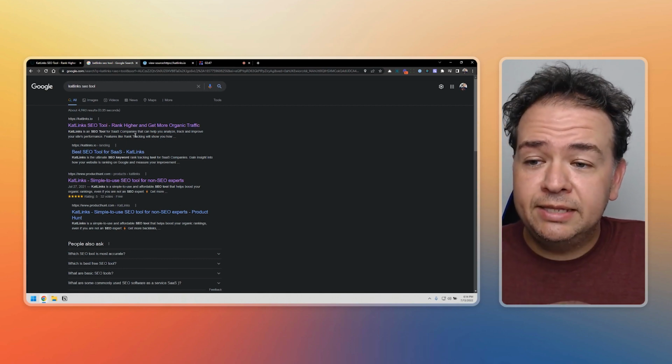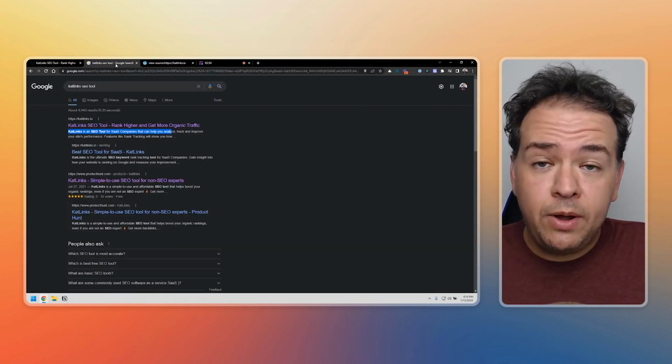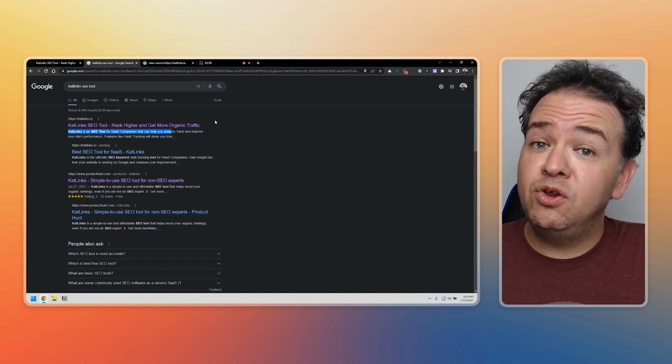Did you notice that what you see here is not exactly what I have here? Well, that's because Google will, once in a while, change the text of your meta description.